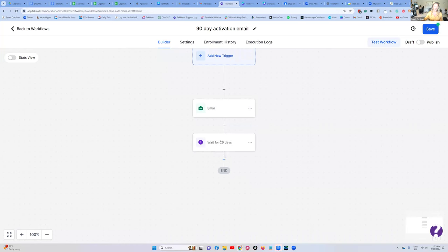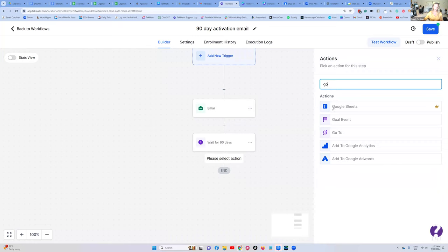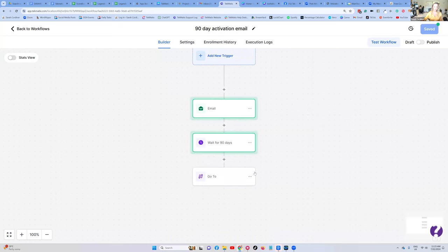So what happens? We wait for 90 days and then we loop them back again. Under this action, I'm going to press another add an action. In the action search bar, I'm going to type in go and find this action called go to. Click, and I'm going to press save. Now it's going to ask where you want to go to. I want to go back to the email.